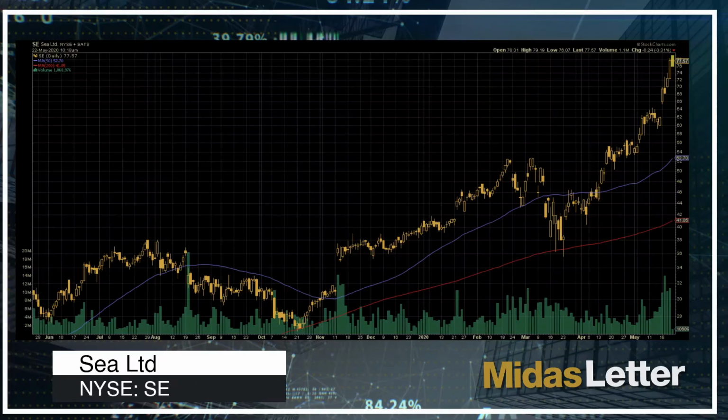But the next one will blow your mind away. The next one I've never even heard of, and this is so interesting. Ticker symbol SE, Sea Limited. I've never even heard of this stock before. It's an entertainment company or a video game company, something to do with Japan or Asia. Don't know anything about this stock, I'm going to do some research on it. It's breaking out like there's no tomorrow. Ticker symbol SE.